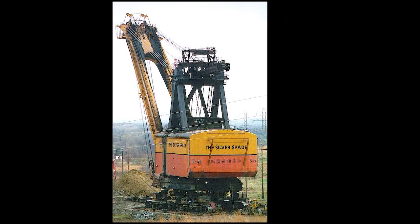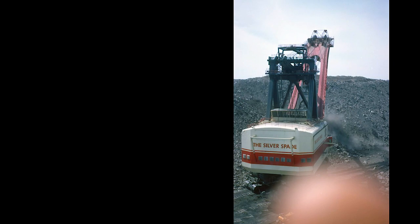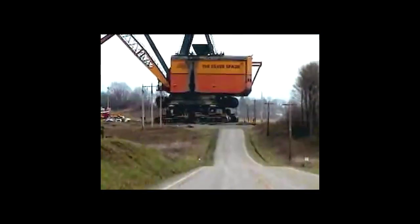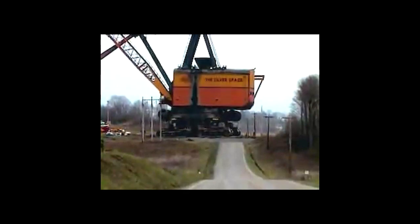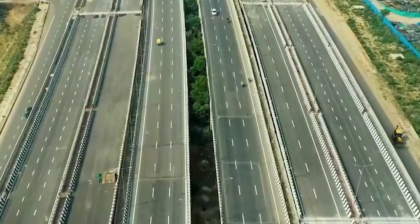It took 14 separate motors for the shovel to operate, thanks to a 7,200-volt electricity supply. It stood at a towering 222 feet above the ground, taller than a 12-story building, and it was as wide as an 8-lane highway. Absolutely stunning.